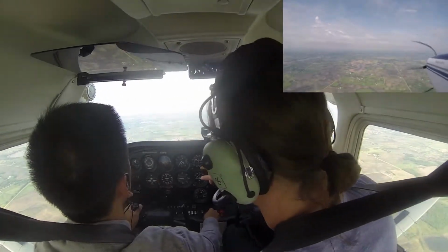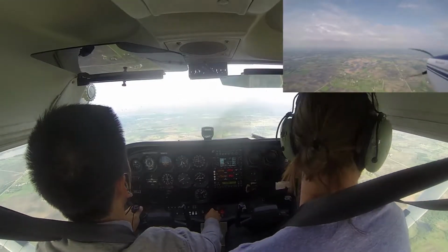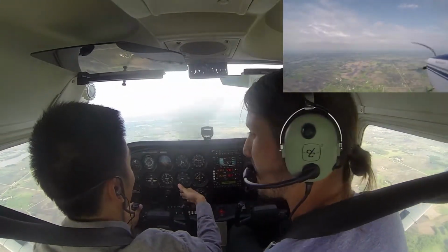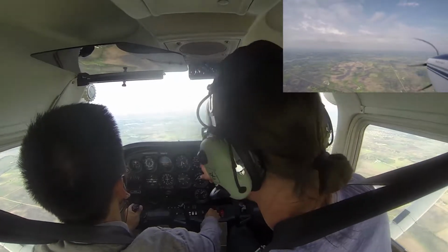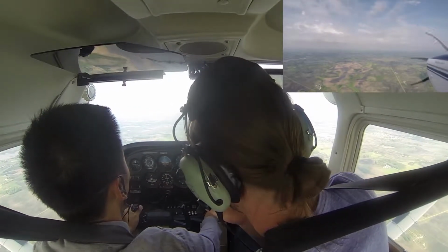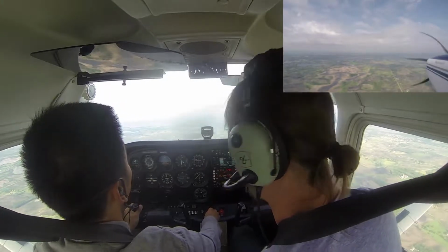Alright, we're a little too high, we're going to go down to 3,500. And you know how the yoke works, right? You push down, the plane goes down. You pull up, it goes up. So, is this the wind speed coming at you? No, that's navigation. We don't know wind speed, because as long as we're in the air, we're one with the wind.